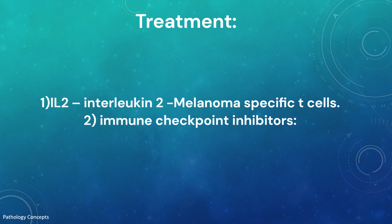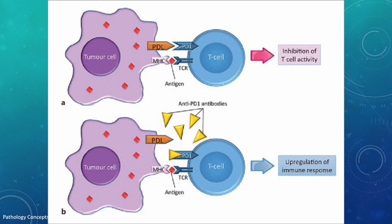Second is immune checkpoint inhibitors. On the surface of T cells, there is a protein called programmed cell death protein 1, PD1. PD-L1/2 is commonly overexpressed in cancers including melanoma, enabling tumor cells to effectively turn off the immune response and evade immune destruction. Treatment with antibodies to PD1, PD-L1/2 and CTLA4 effectively blocks binding to the respective ligands and the corresponding signal that causes tolerance, allowing for stimulation of an immune response.